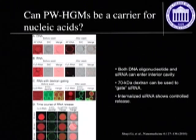this has potential as a carrier for siRNA. siRNA, as everyone knows, is a very widely used reagent nowadays, but there is a challenge of how to deliver this successfully. We also found that the internalized siRNA, by using this strategy, can release, a controlled release.